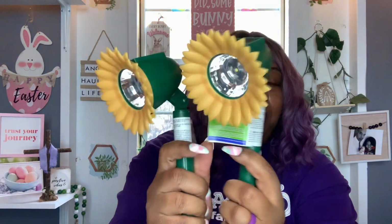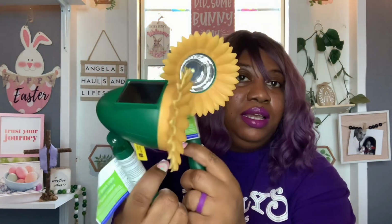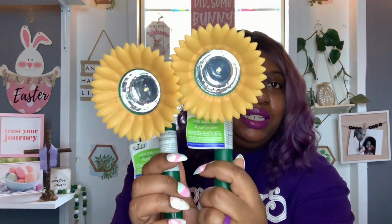So I got those. And I saw these super cute solar lights. I had to have them. Y'all know I love my sunflowers. So when I saw these, I just had to pick these up. So I just got a couple. I may go back and get more, but for now I only picked up 2. They're so cute.